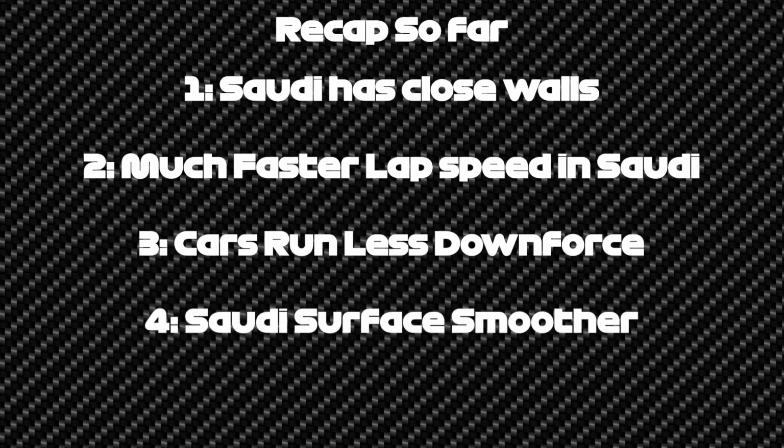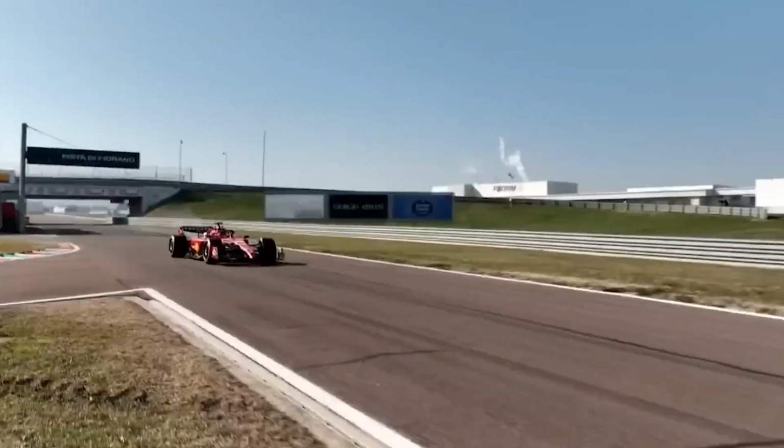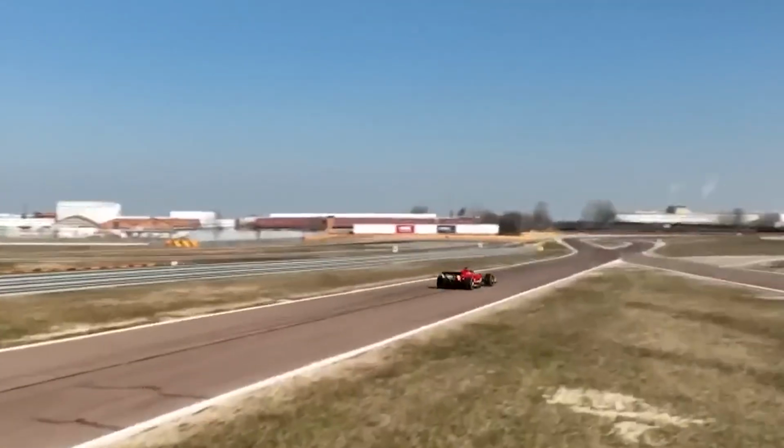And also the surface on the circuit is much smoother, leading to the cars having much less tyre wear. And the final difference is the fact that there are not many heavy braking zones in Saudi. Because of this, cars are not traction limited on the rears like in Bahrain.